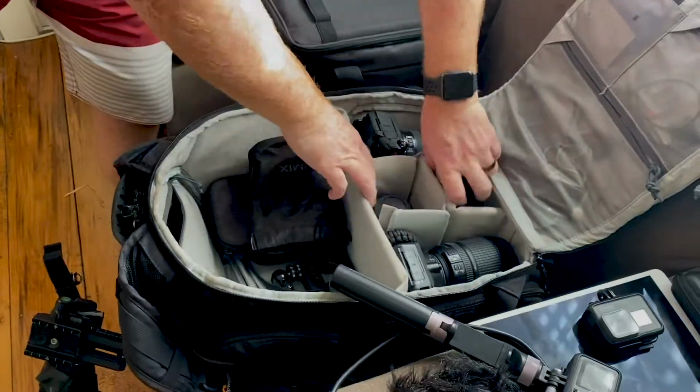Then I have the Lumix, what is this one? 35 to 100. I don't use this lens all that often, but it is a good lens. It's a nice zoom lens. 35 to 100, so that'd be 75 to 200 equivalent, roughly. Makes sense, yep. Really good lens to have with me, and it comes everywhere with me as well. So 2 really, really good lenses.